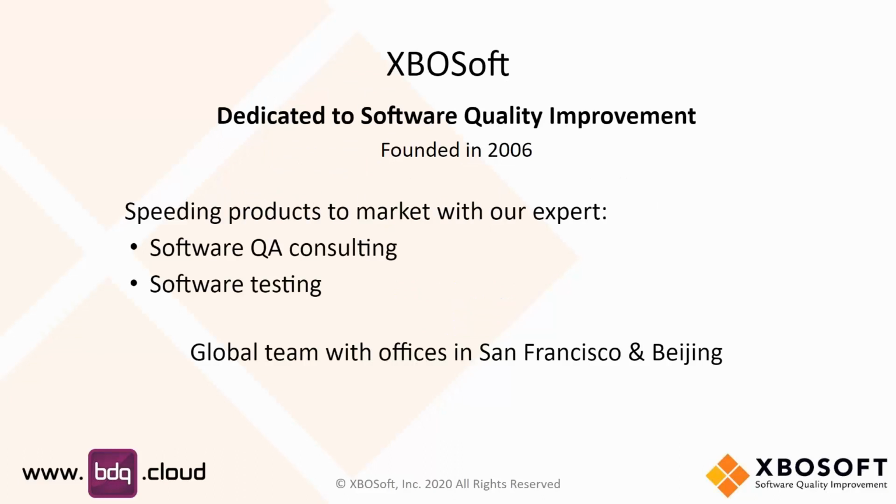Just a short introduction to my company, XBOSoft. We were founded in 2006, and we specialize in helping firms solve their software QA problems, first starting off with a lot of consulting and working with them on process improvement, and then actually helping them with the actual execution of software testing, which, as you can imagine, oftentimes results in a lot of Jira optimization and configuration. We've got offices in San Francisco as well as in Beijing. I have been stuck here in San Francisco for about 3 to 4 months, and who knows when I'll be able to get back to Beijing.